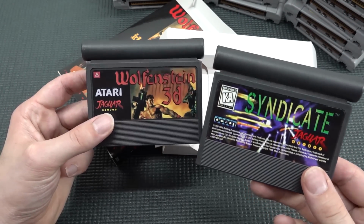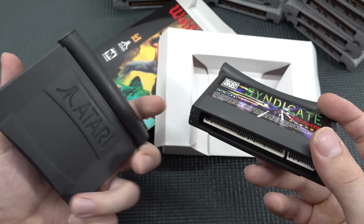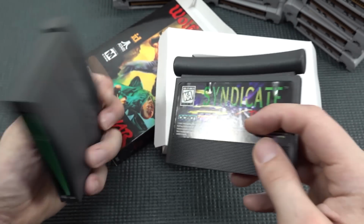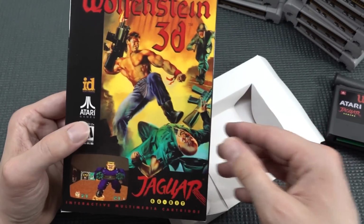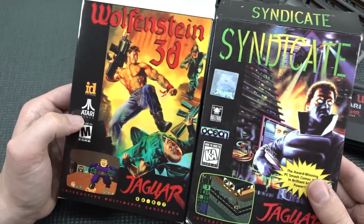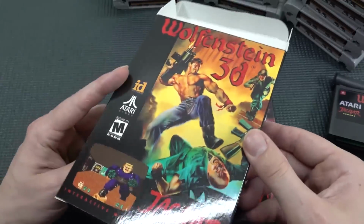You can see the logo and everything else. We do see that there is a different PCB, so that is maybe one of those giveaways. But let's give this the benefit of the doubt. You can see with the box that this is completely fake. In particular, when you're looking at the quality of both boxes, the Syndicate is an original game and the Wolfenstein 3D is more like this glossy box.